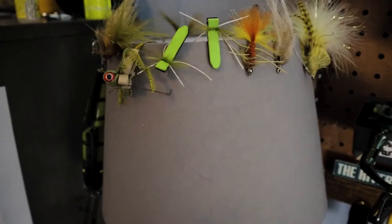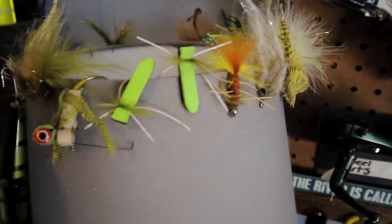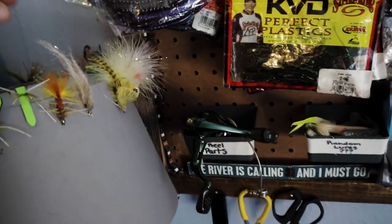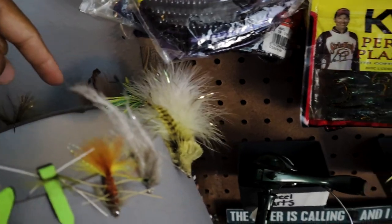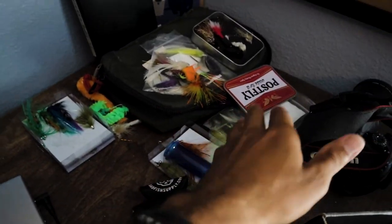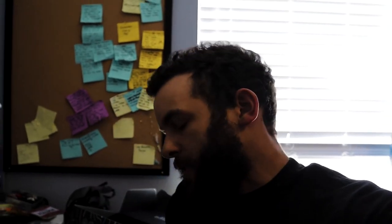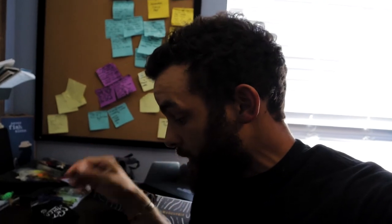I'll even show you. I mean, I've gotten these guys from PostFly Box. I'm pretty sure those guys are from PostFly Box. That was a good box. That one wasn't. But obviously, PostFly Box, PostFly Box, blah, blah. Literally everything right there, most likely PostFly Box. And yeah, they're just a really cool company. I really recommend you guys trying them out, whether you're a beginner, an expert, anything in between. I really recommend you guys going and trying these things out.